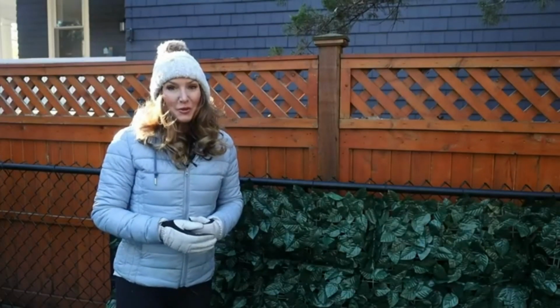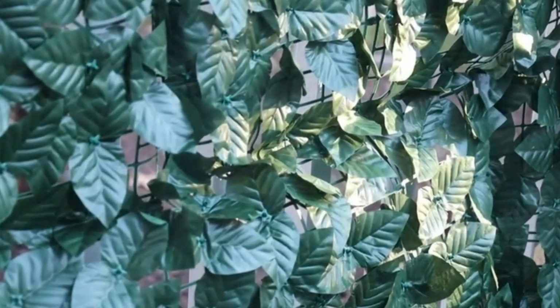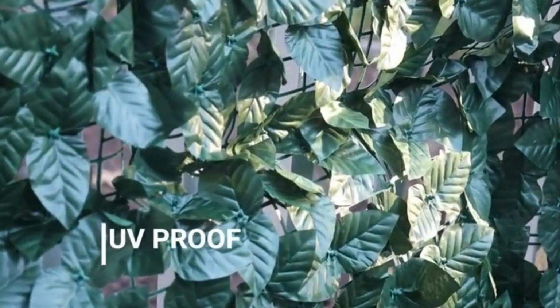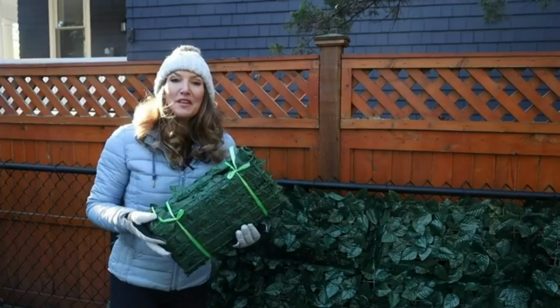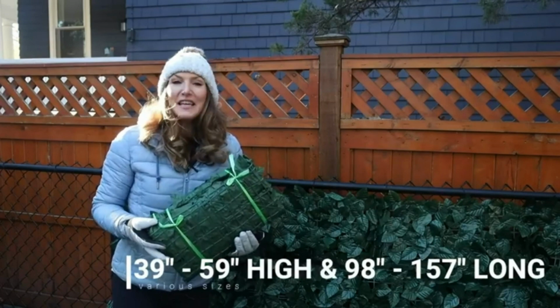Artificial fence. Create a beautiful and private outdoor space with our artificial ivy leaf privacy fence screening roll. Measuring 1mm x 5mm, this roll features realistic-looking ivy leaves that are UV protected and fade resistant.